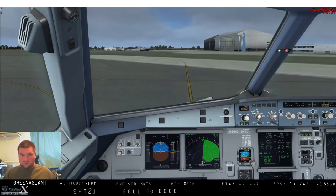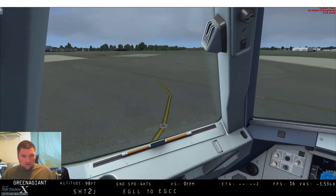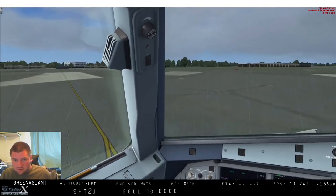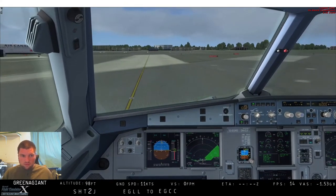Shuttle 2 Juliet, behind the departing Air Canada via Alpha 2, runway 27 right, line up and wait behind. Air Canada 857, 27 right, clear for takeoff, surface wind 280 degrees. Clear for takeoff, 27 right here, Canada 857.